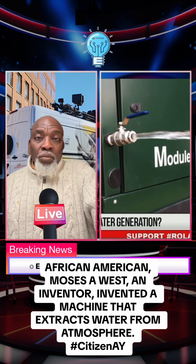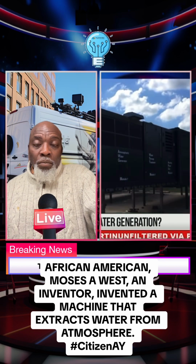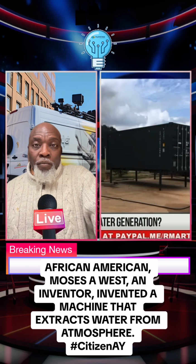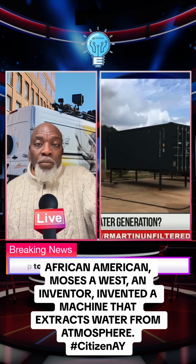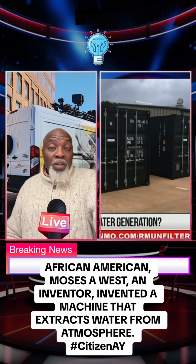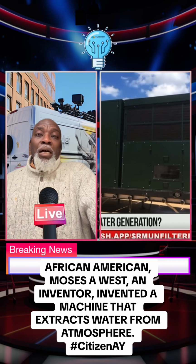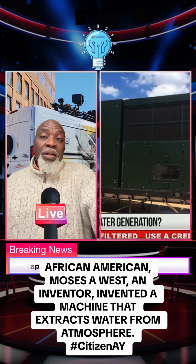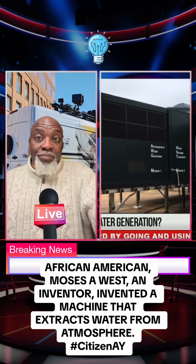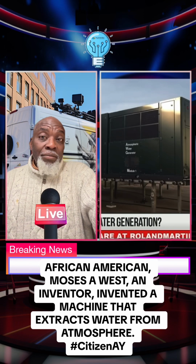Well, with that picture that you see of the machine right there pushing that water out, that machine does that using mechanical techniques that I've created over the years to efficiently pull that moisture out of the air with a lower energy consumption than is needed to pull it out of the ground. So basically, that box that you see in that picture, you can sit it right here, and everybody in this park in Chicago could drink from that water for the next forever.